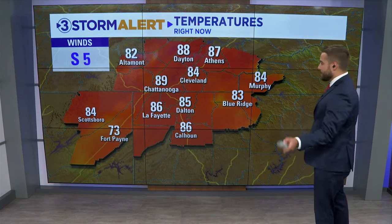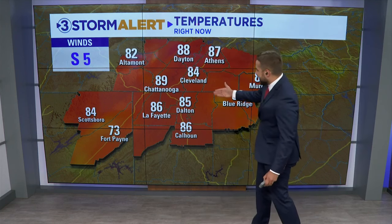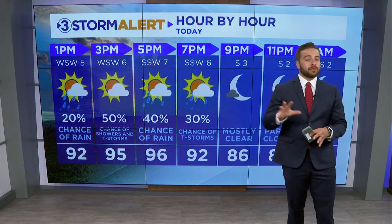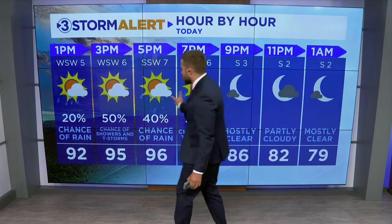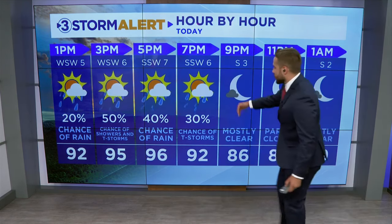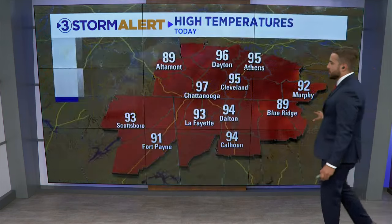Now, temperatures ahead of this rain across North Georgia, generally in the mid 80s from Dalton to Lafayette, 89 here in Chattanooga, but we got a rain cooled 73 now in Fort Payne and a rain cooled 80 in Scottsboro. So if you get any of this rain, temperatures come down pretty quickly, but the areas that stay dry should still top out in the low to mid 90s. The chance of showers and storms is going to be highest over the next several hours into the evening, and then overnight we're going to gradually clear out as we lose some of that instability.